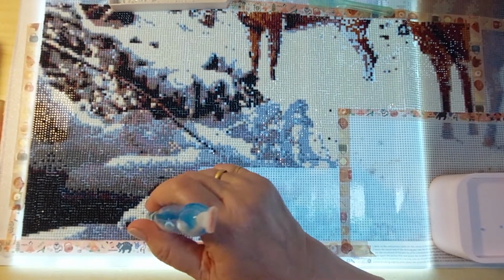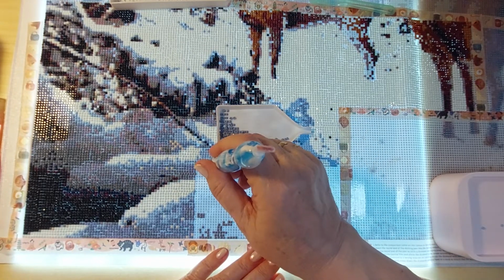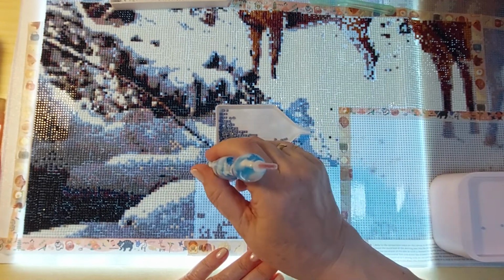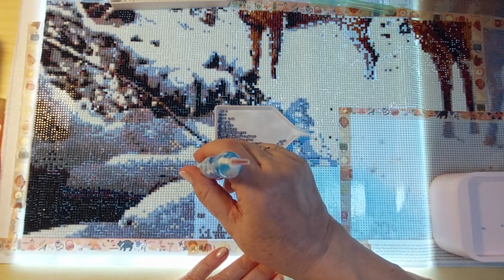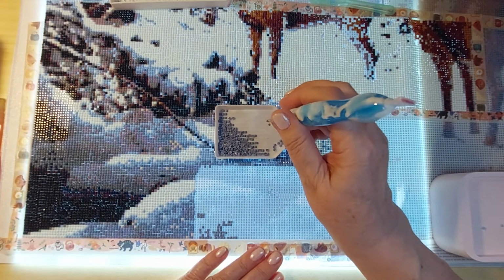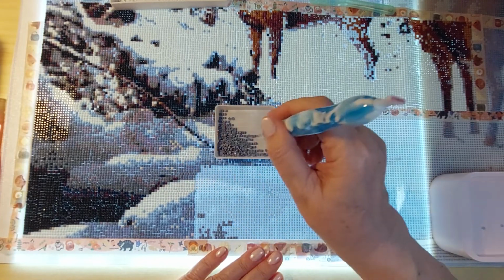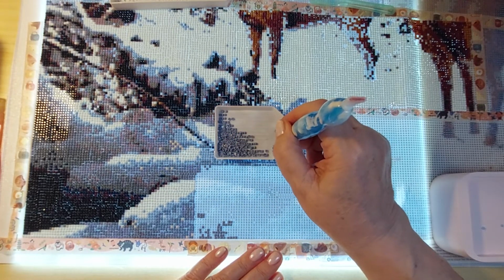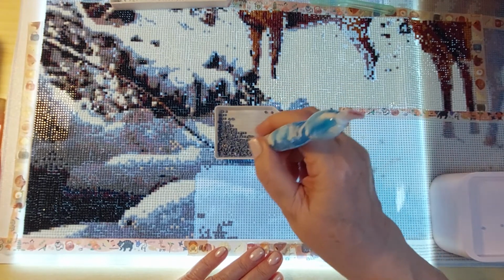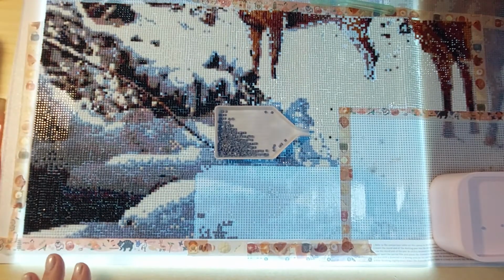Still did not get an answer from the lady that sells these. I hope she does give me an answer, because I would love to recommend this beautiful canvas. So let me see, right there, the 6, and that's a 5. Definitely bringing out my magnifying glass, because I will go blind trying to find these.